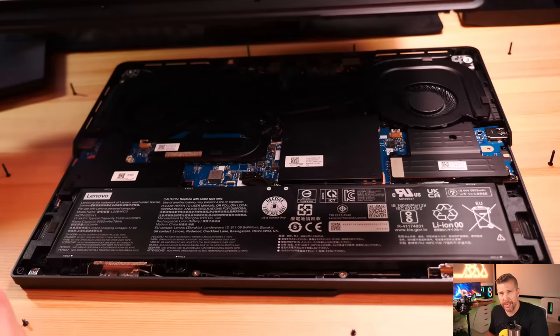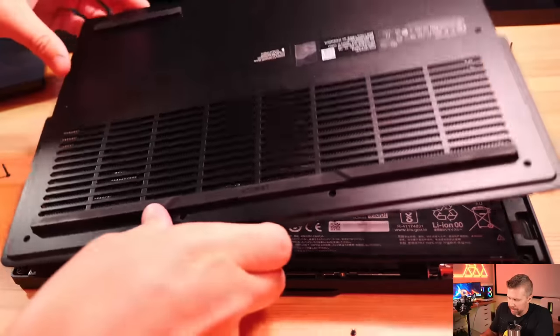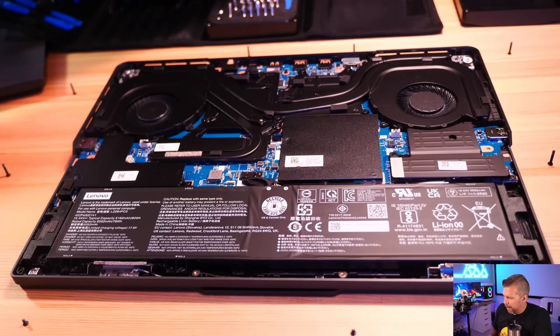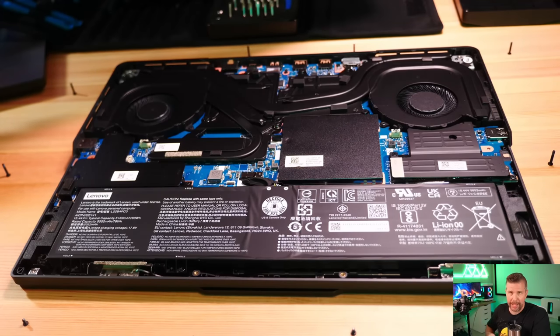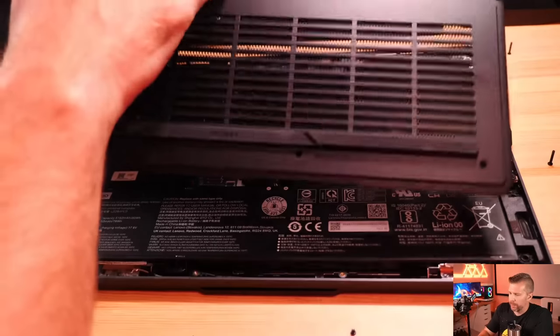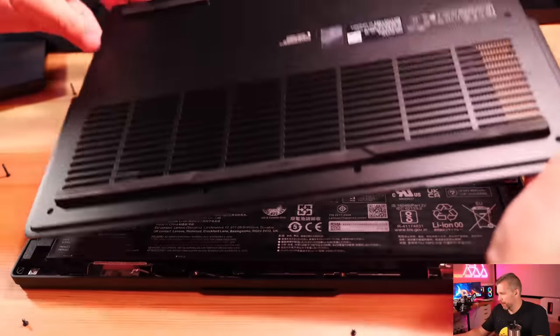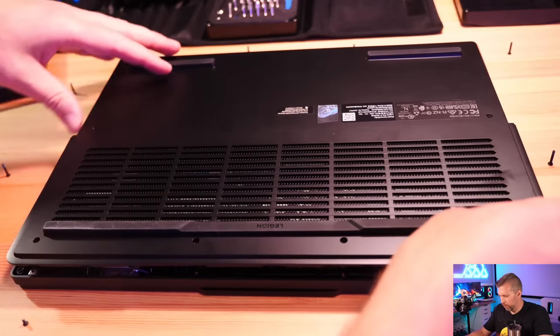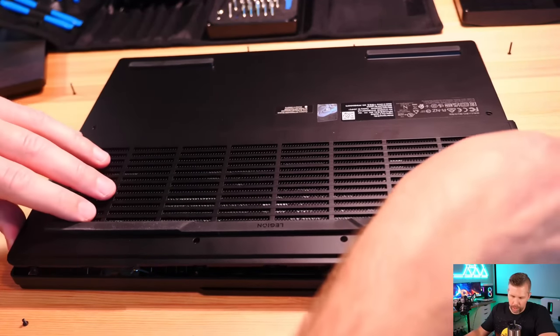Some of these laptops take an extra 10, 15 minutes, which can be a pain in the butt. This laptop wasn't a pain in the butt, which is great. I think most people would be able to get into this laptop fairly well, as long as they have something like a little guitar pick to pry the laptop apart. Don't use metal to pry the laptop apart. Very important. Now, let's go ahead and put this thing back together, and we will move on to our CPU testing.